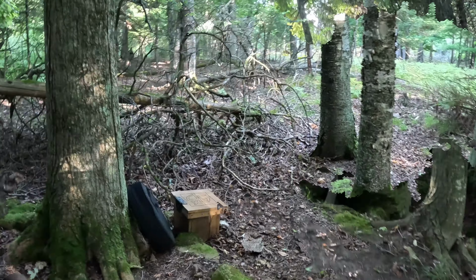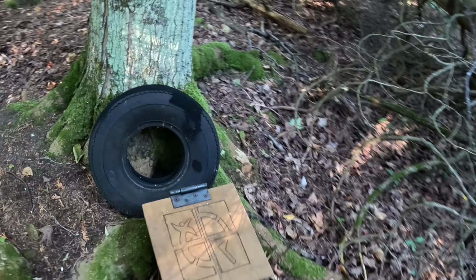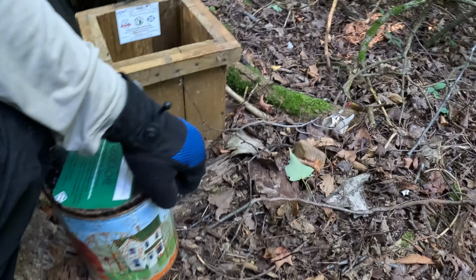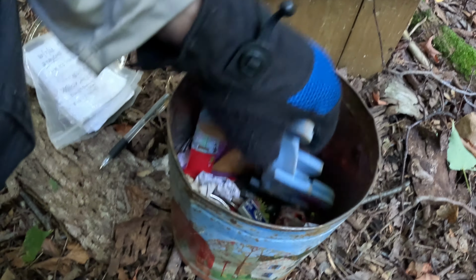Once we spotted it though, we were having a little bit of a deja vu thing going on. Wait, didn't we just find this? No, it's gotta be a different geocache. This one is in much better condition than the previous.